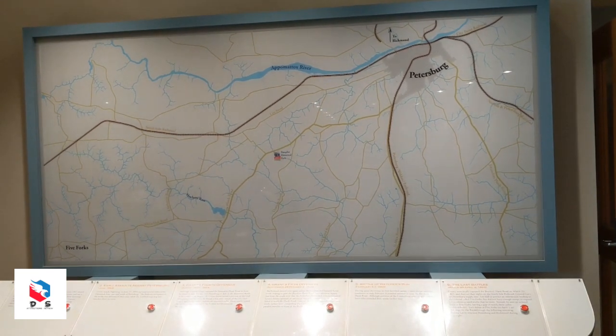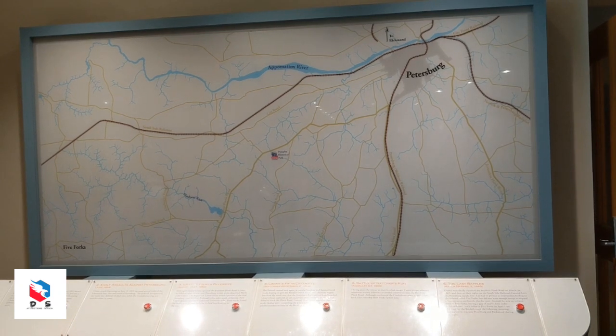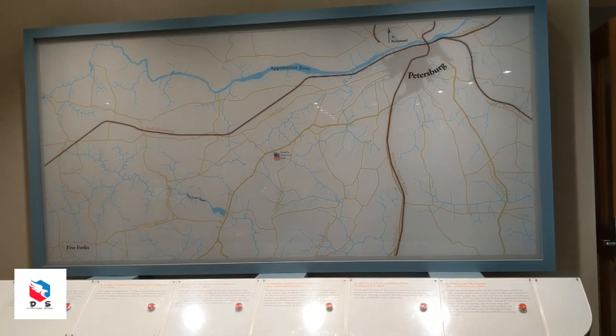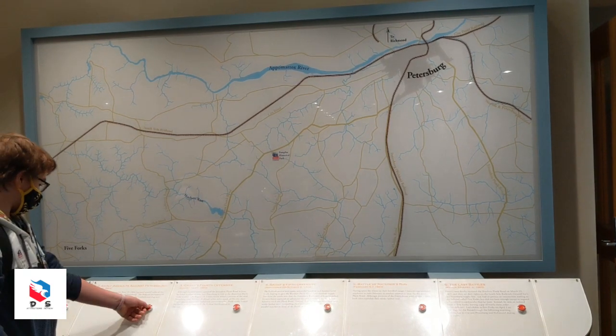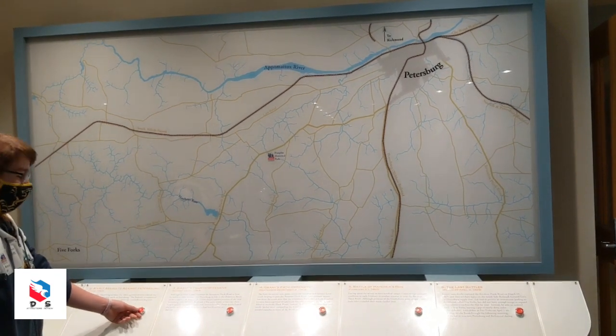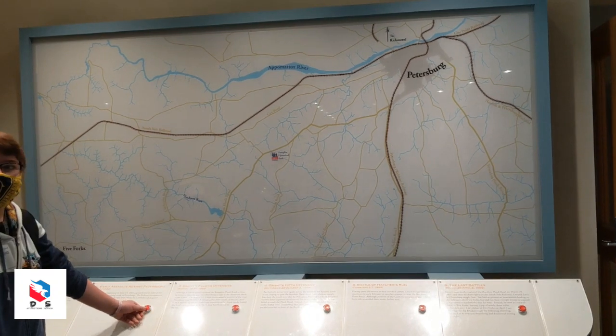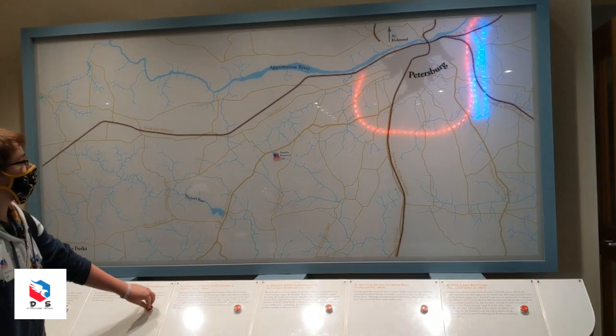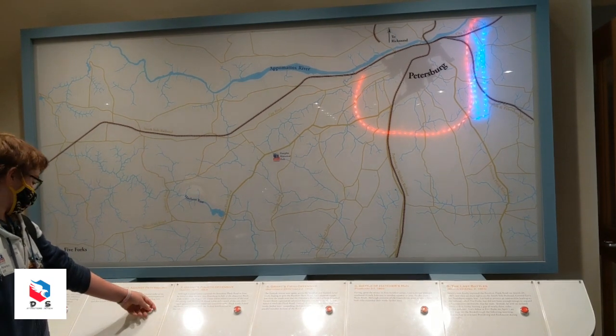All right, so instead of reading everything, just hit the button. The next one he's going to show is the early assaults against Petersburg in June 1864. So show that. There's the early assaults.